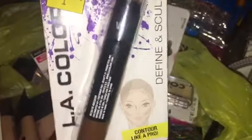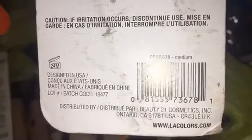Contour stick, LA Colors. Last four, 6781. You guys just gotta scan a whole bunch of makeup when you see it.